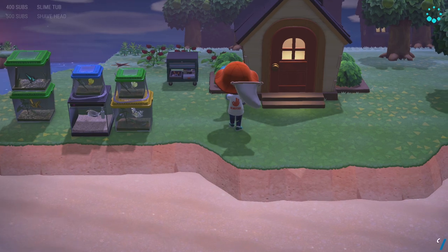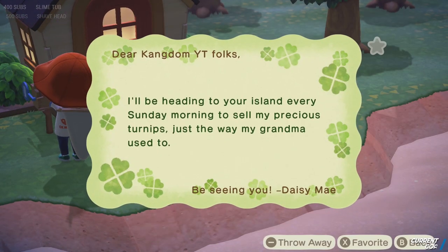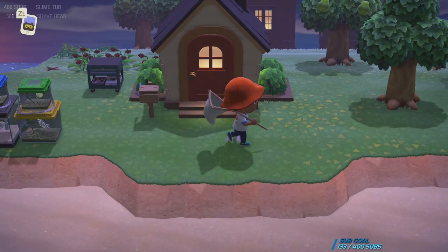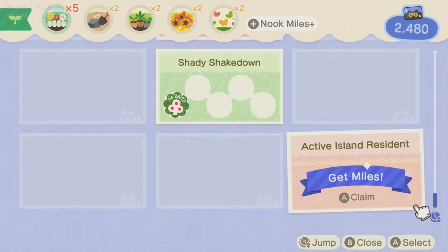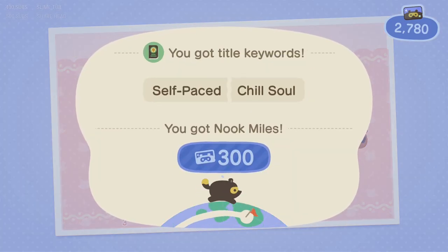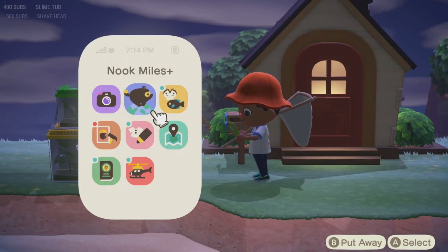All right, so first things first, we got some mail here. Let's see what we have. Oh, Daisy May. Oh yeah, okay, so now because we have the Nook's Cranny, we can buy turnips, so that's gonna be cool. Hey, wait a minute, we have some Nook Miles. Let's see what we have. Okay, active island life, 3 days! Hey, we've been here for 3 days. Cool, what else we have?